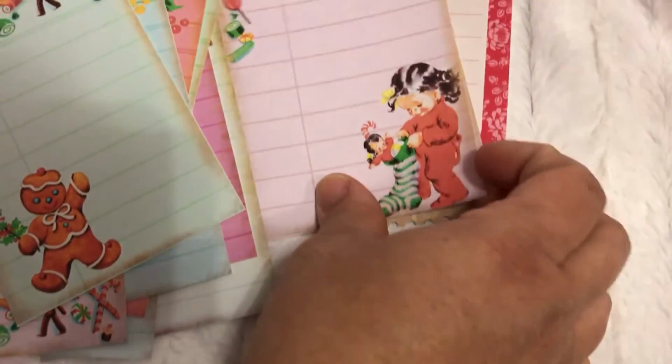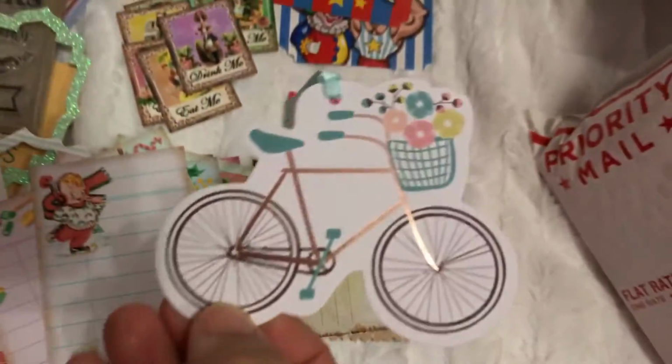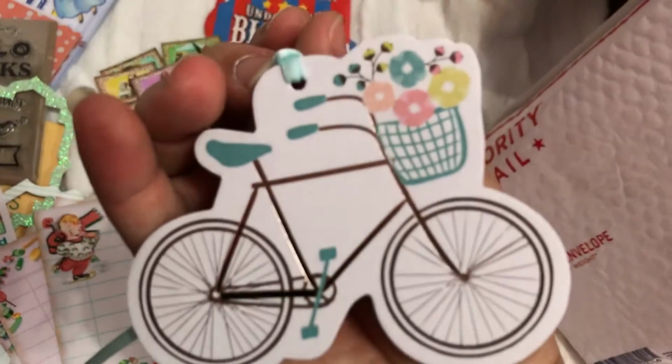Cute. Adorable. Thank you, thank you. Look at this tag. It has the beautiful ribbon on it. Look at that. Gorgeous.